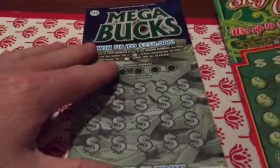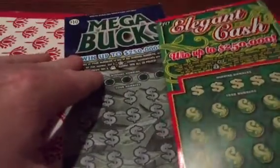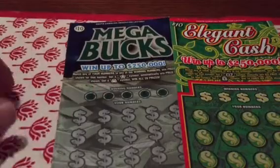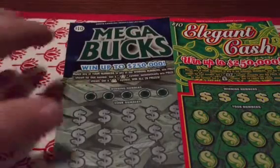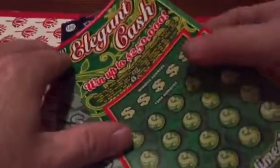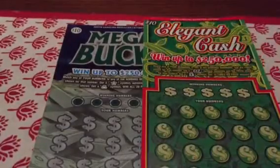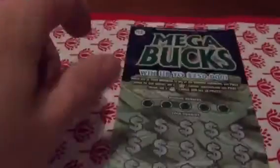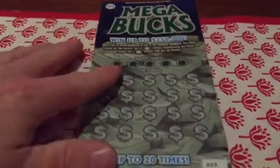Going to do a little episode of Old School versus New School tonight. This is the newest $10 ticket from the South Carolina Lottery, $10 Elegant Cash. And this is the oldest $10 ticket, Megabucks. Who's going to win? Will it be Old School? Will it be New School? Will it be nobody? And will we both be losers? Let's hope not. This is ticket number 20.